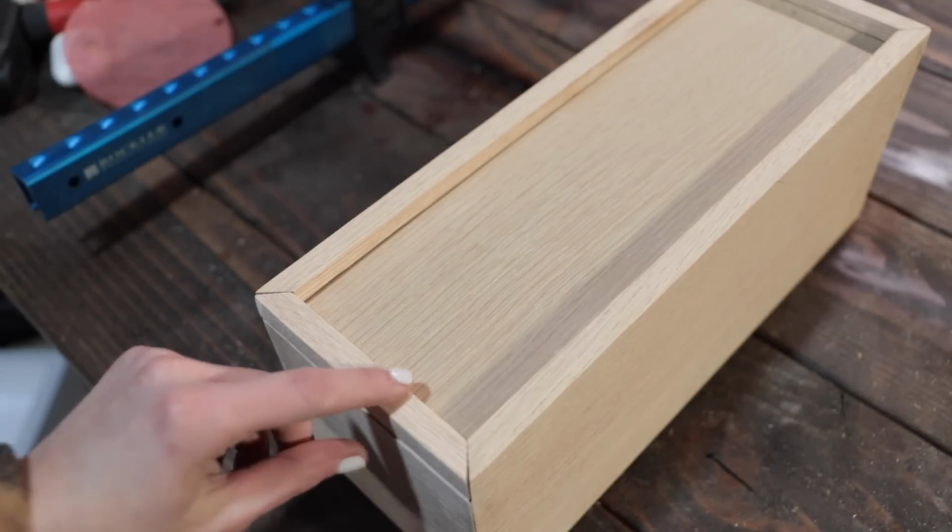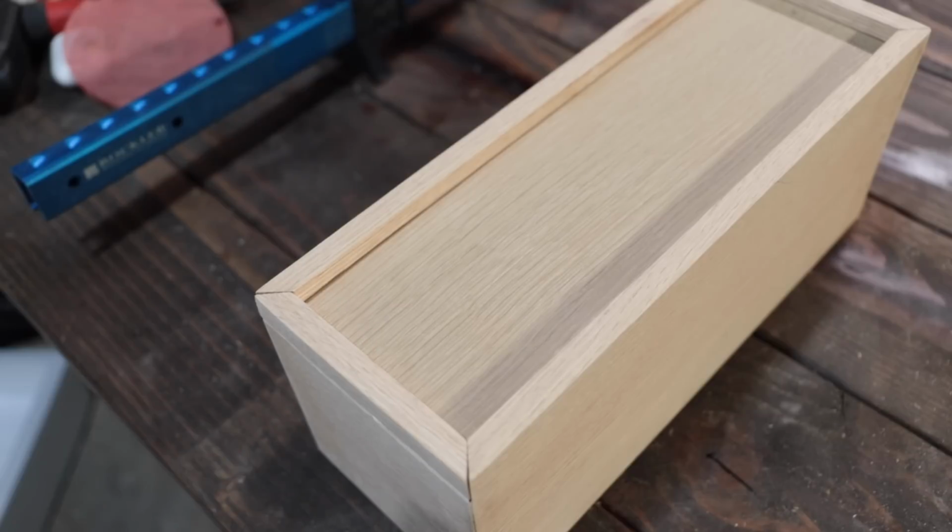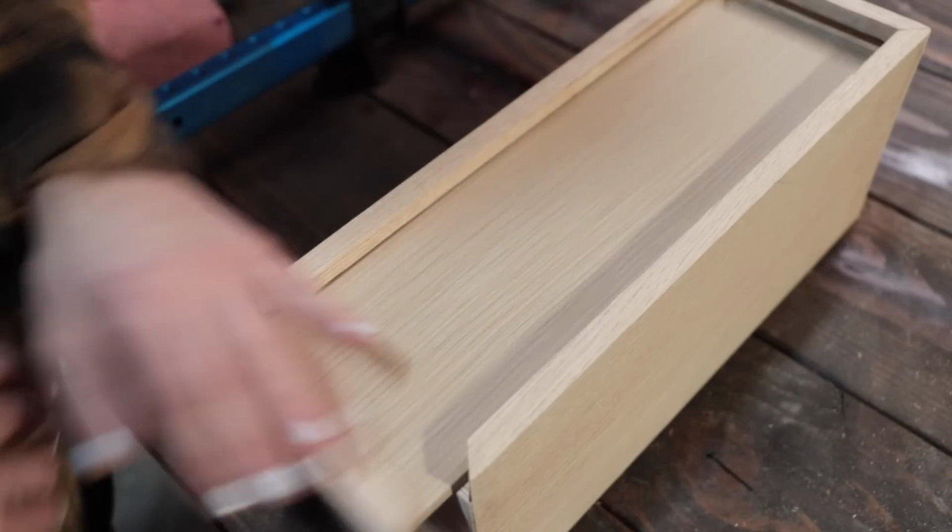Okay, moment of truth. Oh, that looks kind of cool. Oh, I like that. Sweet. I think this thing's ready for some wood finish. I'm excited about that.